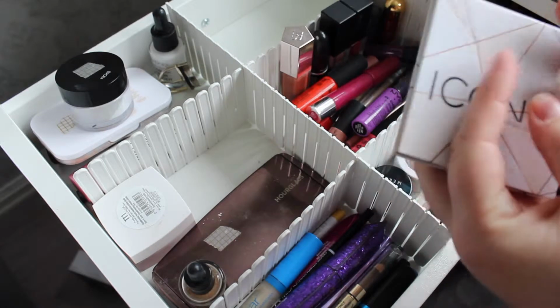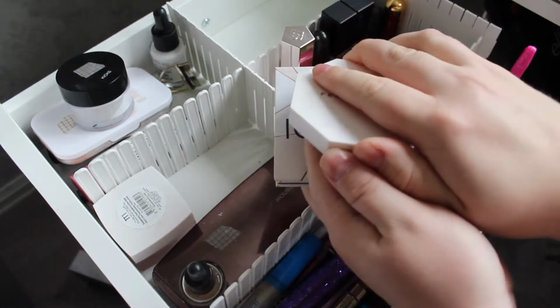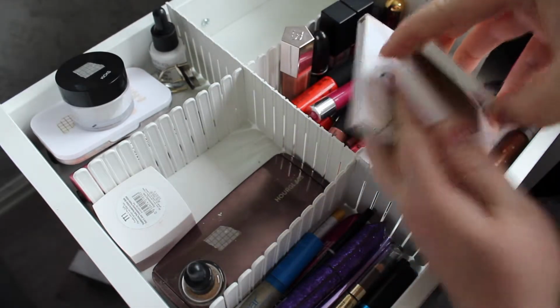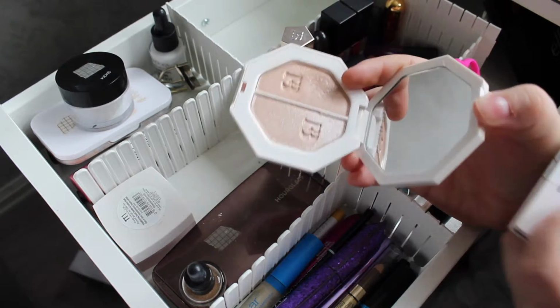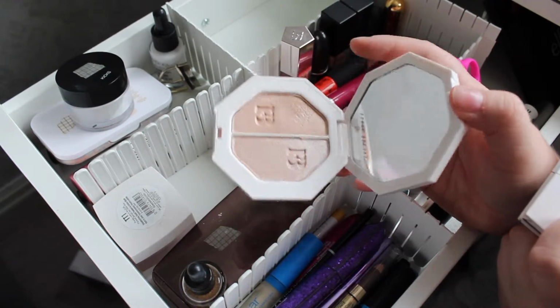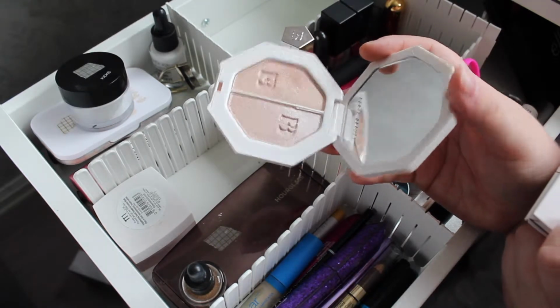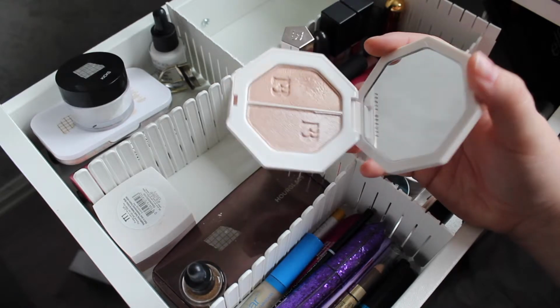This is the Fenty Kilowatt Freestyle Highlighter Duo in Lightning Dust and Fire Crystal. I love these. This is the lightest of the duos, and these look amazing. The more subtle shade, which is the one my finger is pointing to, gives off a really nice glow on its own, but if you really want a wet look, the other shade, which is this one, is amazing, and I like layering them.